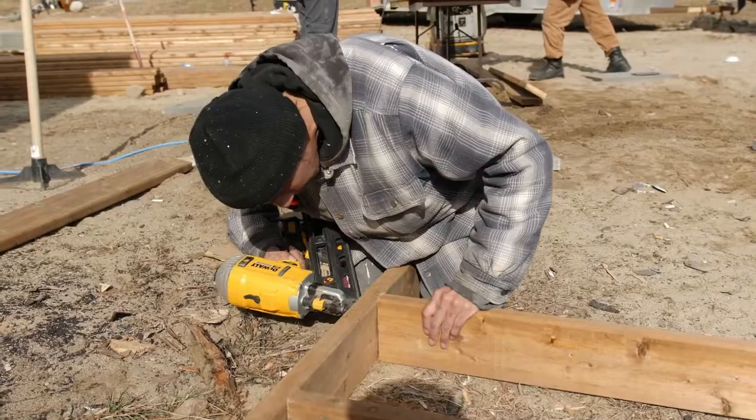You could build a whole deck with an ordinary hammer, but this crew is using nail guns. Now I want to take just a minute to talk to you about using a framing nailer. There are two ways to drive a nail with a gun: bumping and triggering.